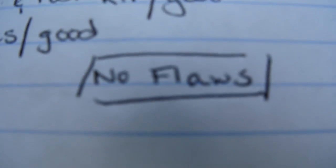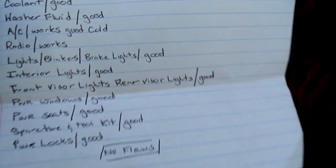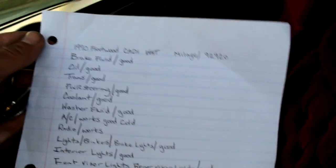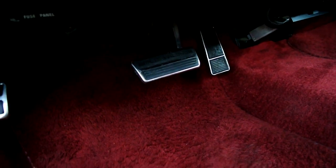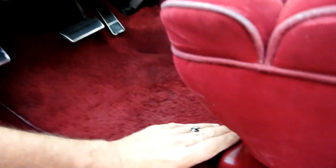My guy wrote, no flaws. I would like to disallow that, okay? That is not what we say around here. I know what he's going for, and I know what he's saying here, but that's not what the car is. It's a 90, and I'm sure you're going to find a flaw or something somewhere like this. There's dirt right there because my dad just brought home a bunch of gravel and we've been walking on it. So, of course, there's a little dust. But the floor carpets are in great condition. Underneath that shag carpet, great condition.